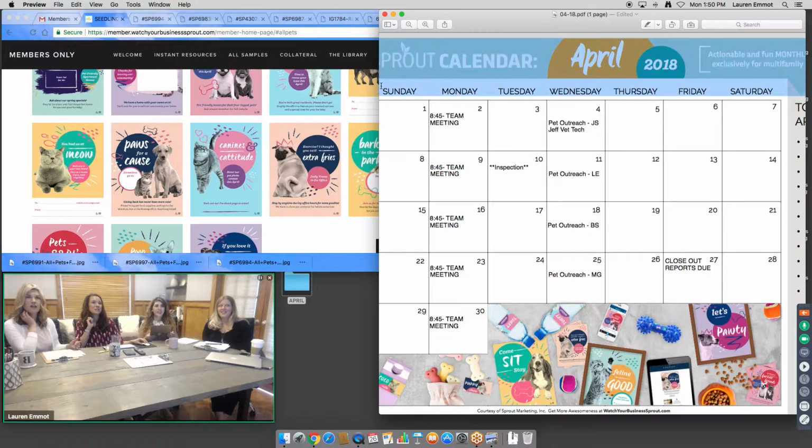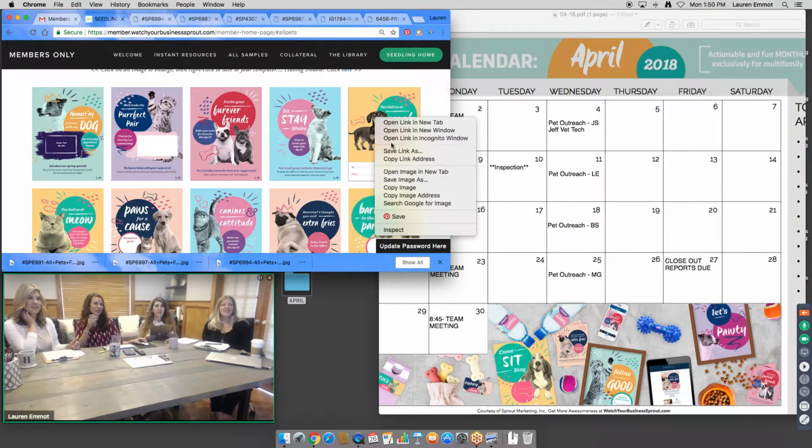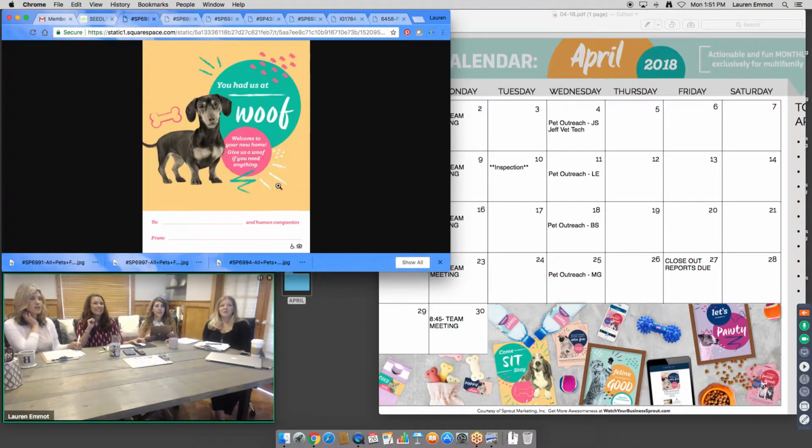Oh, this is cute. So this one over here is for the dog. If they have a dog, you're actually welcoming their dog and then the resident. I forgot to make it large. Hold on. Oh yeah, I did that the other day. We've got to make it larger. It saves a little too small. So, welcome to your new home. Give us a woof, too, and human companion.